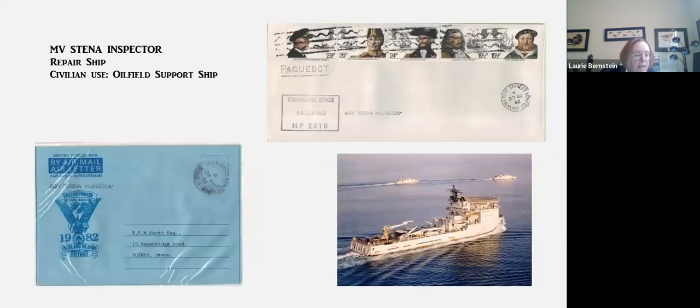The Stena Inspector, we're into the repair ships. This is from the Stena line. It was a repair ship that aided in salvaging the ARA Santa Fe at South Georgia Island. After the war, it was retained as RFA Diligence and has been awaiting a sale since 2021.